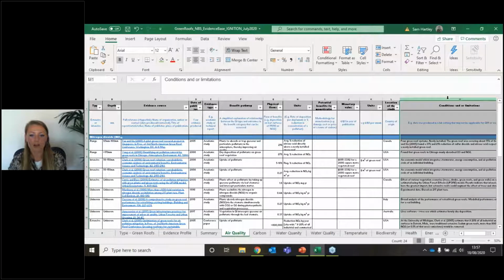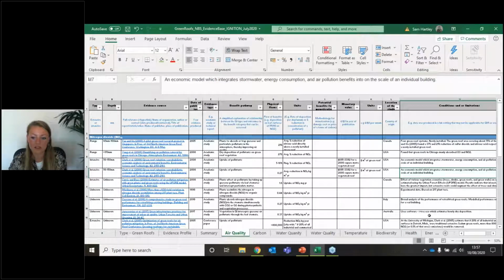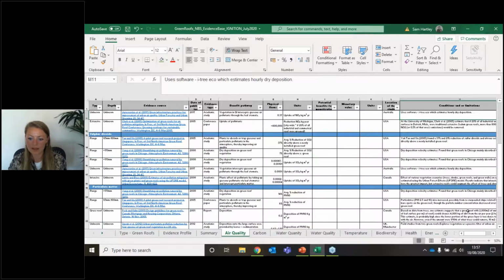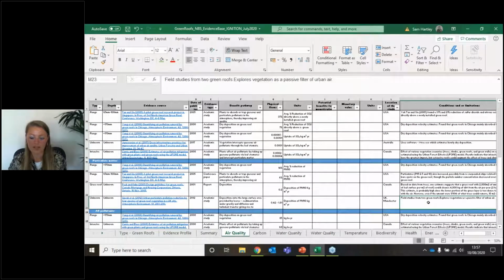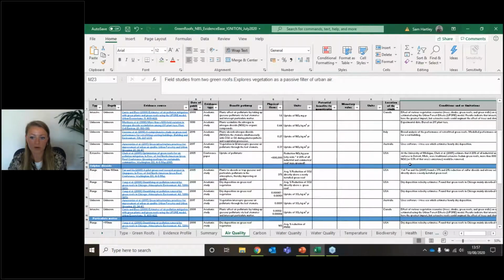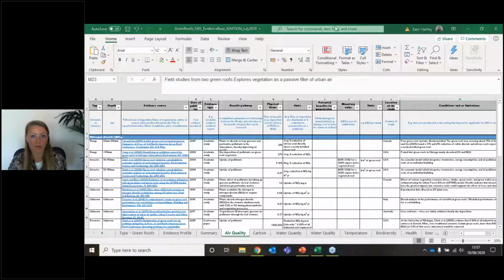And then this final column is conditions and or limitations. So that's any caveats on the data, anything you should bear in mind if you're going to use that information. So for instance, this tab here, this data was taken from using software to gain an estimate. Some other insights would be, so this study was taken from a field study from just 2 green roofs. So it's little insights like that that might help you kind of understand the data a bit more before you go ahead and use it anywhere.